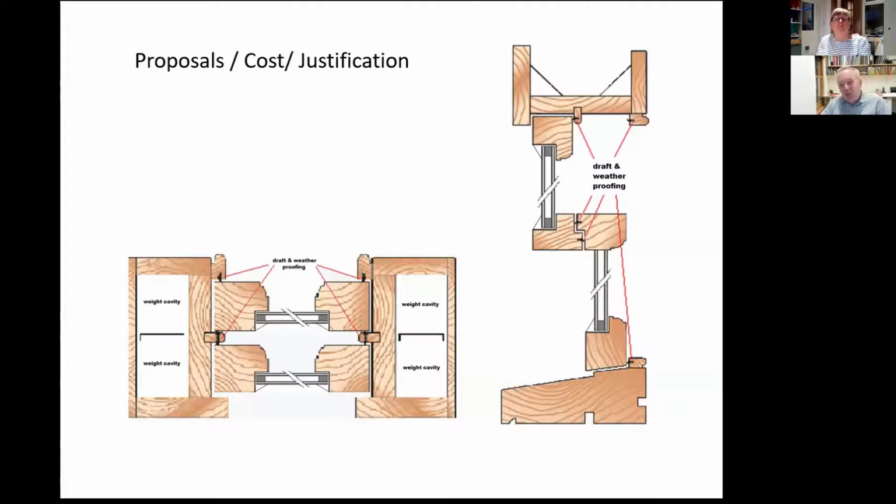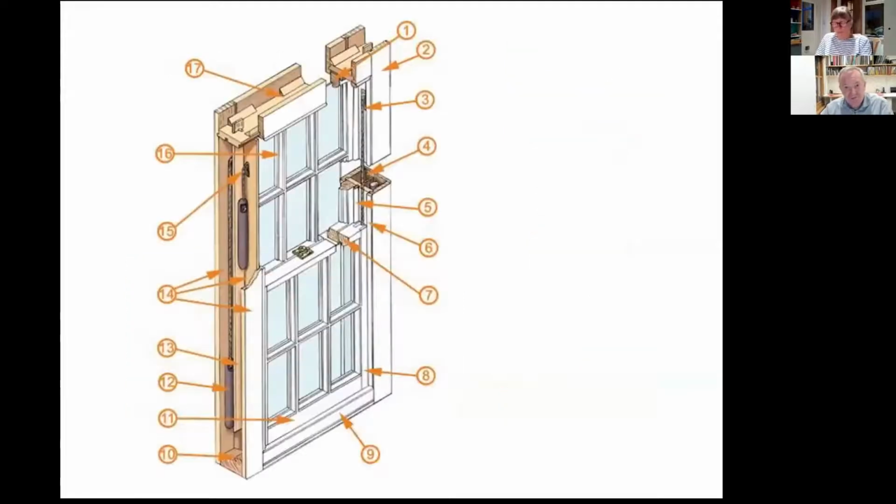Then we'd look at the actual proposals and say, look, you've seen the importance of the building, you know what the condition is, this is what we think you should do to make it better and to keep it going for another 10, 20, 100 years or whatever.